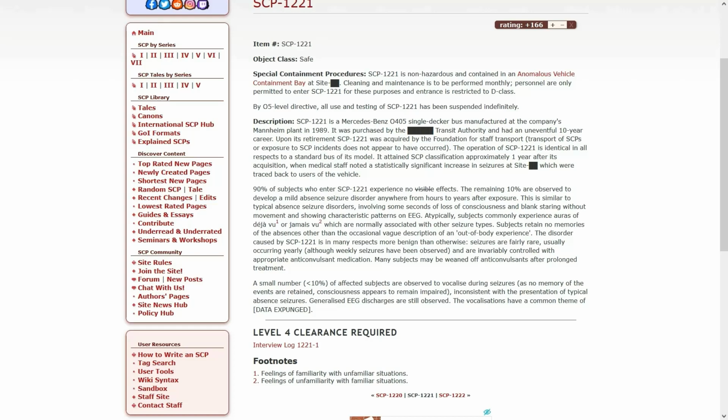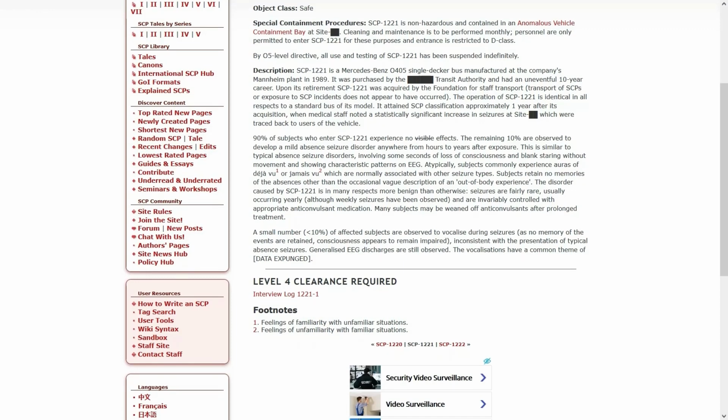It attained SCP classification approximately 1 year after its acquisition, when medical staff noted a statistically significant increase in seizures at sites somewhere, which were traced back to users of the vehicle. 90% of subjects who enter it experience no, I used to say visible, but now it just says no effects. The remaining 10% are observed to develop a mild absent seizure disorder anywhere from hours to years after exposure. This is similar to typical absent seizure disorders, involving some seconds of loss of consciousness and blank staring without movement and showing characteristics of patterns on EEG. Atypically, subjects commonly experience auras of deja vu or jamais vu, which are normally associated with other seizure types.